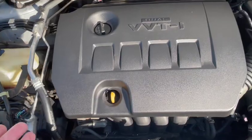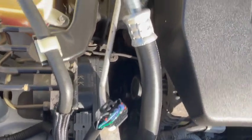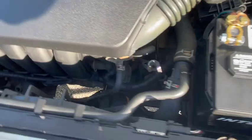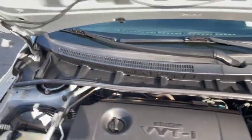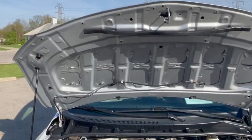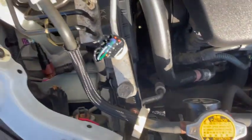Listen to how quiet it is. Not a whole lot to see here, but cowl's nice and clean up here. Bottom side of the hood is clean. There's no rust or anything. Just nice all the way.